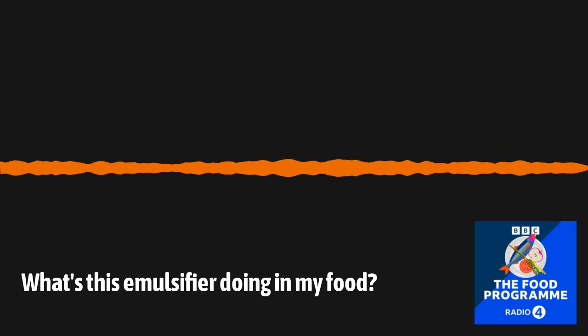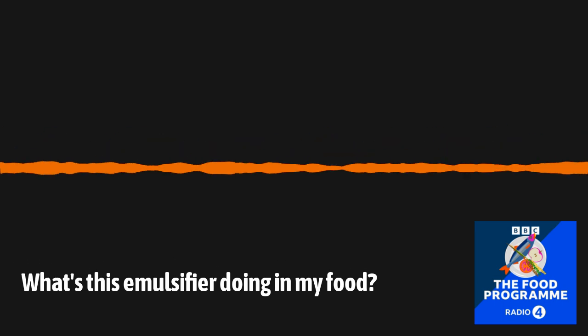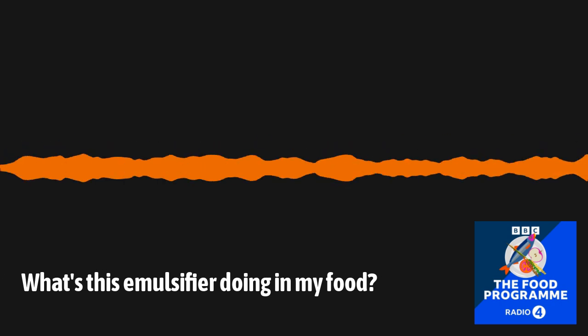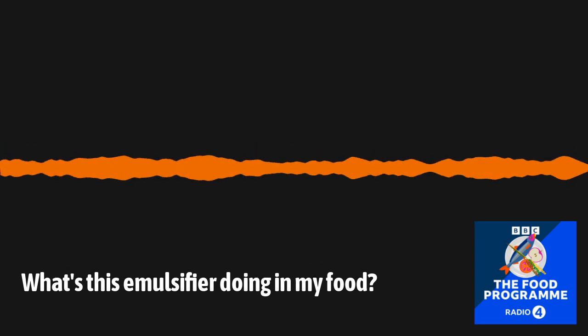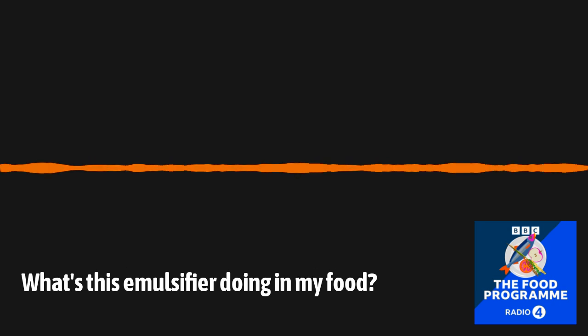So what do these emulsifiers look like? They're basically just a powder. Okay, so that is literally a fine white powder. It looks like talcum powder. Yeah, they're all extremely similar. And do they have a taste? Not really. I think one of the calciums, if you put it into the liquid, can taste quite bitter, but otherwise you'd be unlikely to taste it.